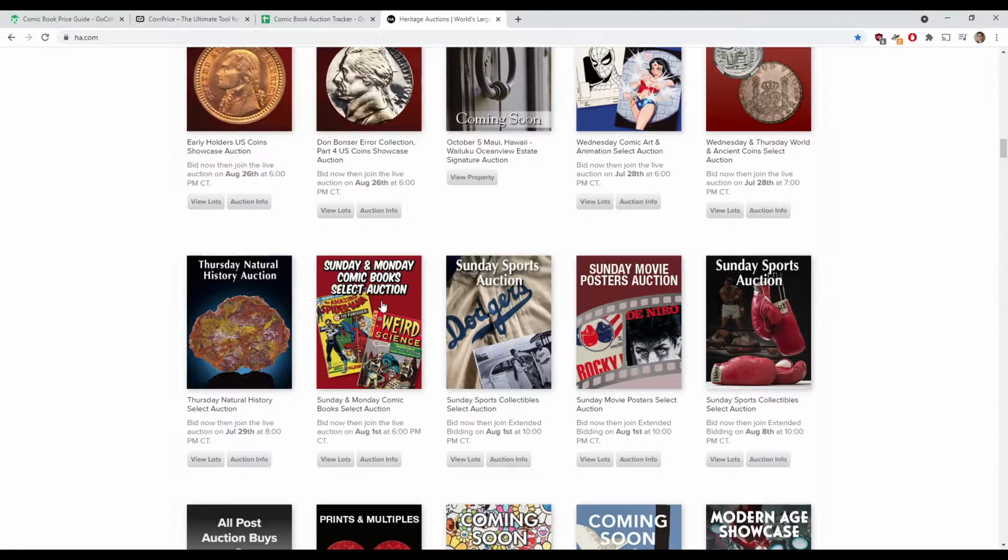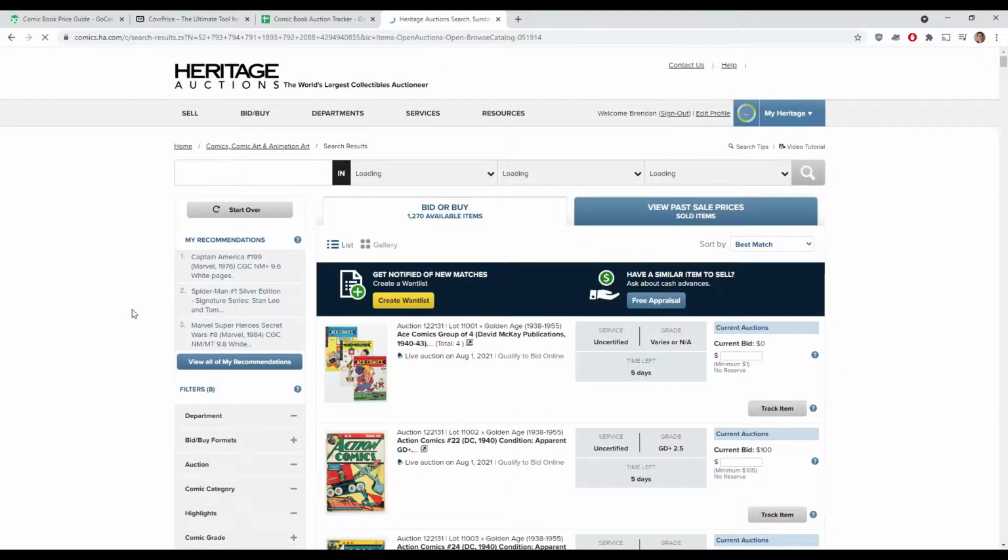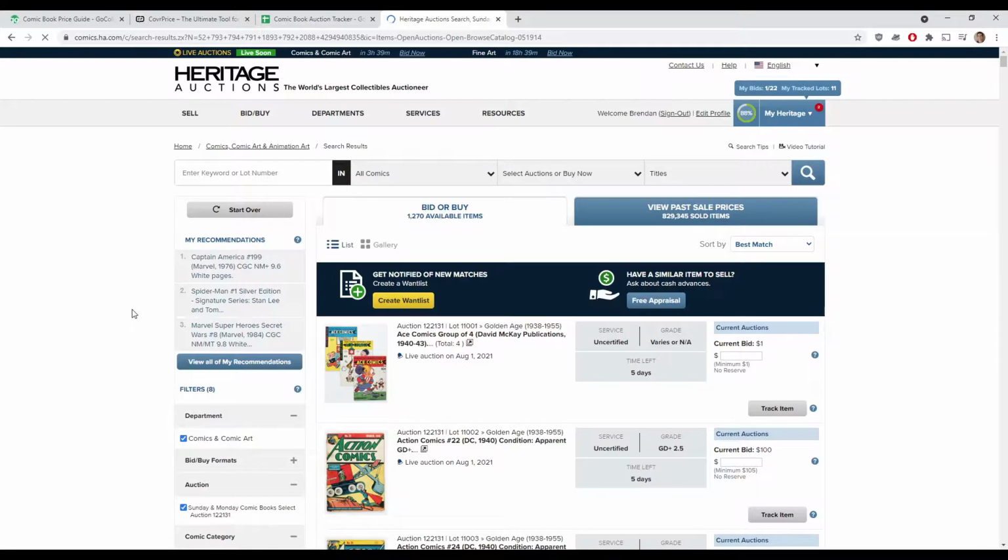I'd say weekly, but sometimes the budget isn't always ready for a weekly Heritage auction spend. So I still take a look here, but this is the one that I kind of focus on and try to find some relative deals. So I will go ahead and click into this one. And once that loads, I will target a very specific set of books. So it could be only slabbed books, only raw books, or books by certain publishers.